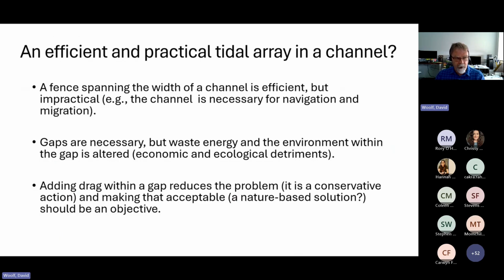I'll just return finally to my last slide and say this again. It really just summarizes the whole talk. I'll leave you with the thought that maybe just leaving a pristine environment in the gap near an array as you found it is not the best thing, but maybe you should be prepared to be more proactive in altering that environment, and arguably for the greater good.